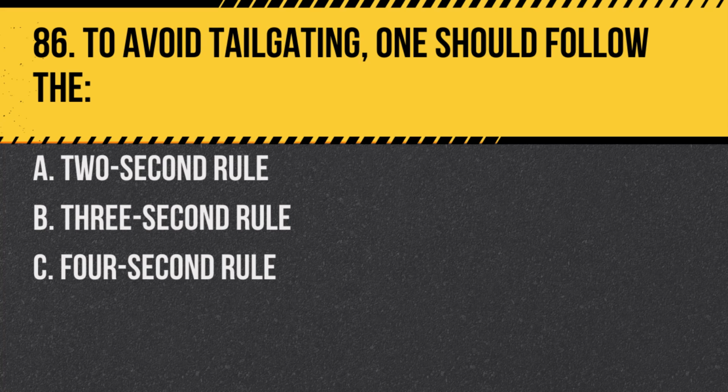Question 86. To avoid tailgating, one should follow the A. 2-second rule. B. 3-second rule. C. 4-second rule. Answer: B. 3-second rule. This rule helps ensure a safe following distance between vehicles.